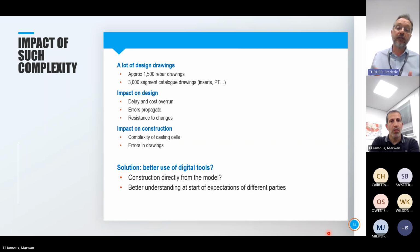I think the next step, which we didn't implement, but that would certainly be the next step on a structure of this complexity, is to construct directly from the model. So we have a BIM model obviously for the entire structure, but it was felt at the time that in order to build, we had to translate the BIM model into drawings that people on site would be more used to building from. But definitely the step that the industry is going is directly building from the BIM models with augmented reality, etc. So that would be an improvement for the next structure.